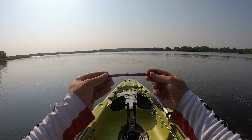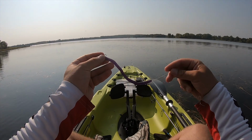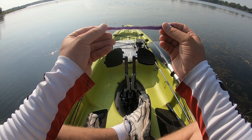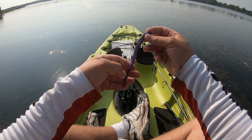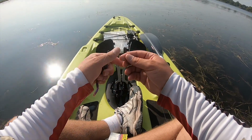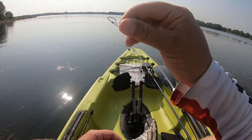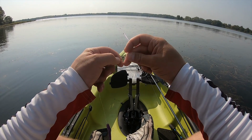What's nice about these worms is they do have 3 nice sharp hooks on them. And unlike the wacky rig that has a single hook, if a nice sized bass hits this, usually they're not going to come unhooked. All you really need is, don't use a snap swivel per se, but use a snap. You can buy these small VMC snaps at Sportsman's Direct, as you can see here. And you want to keep this as weightless as possible.